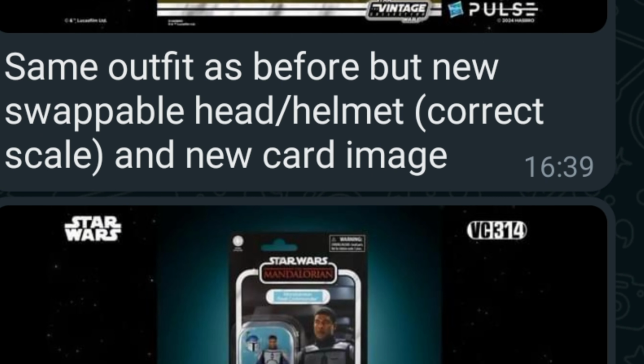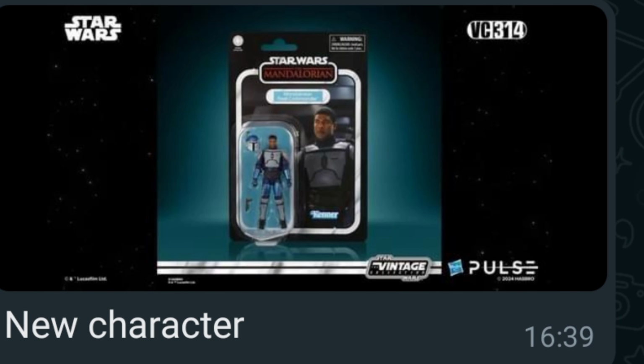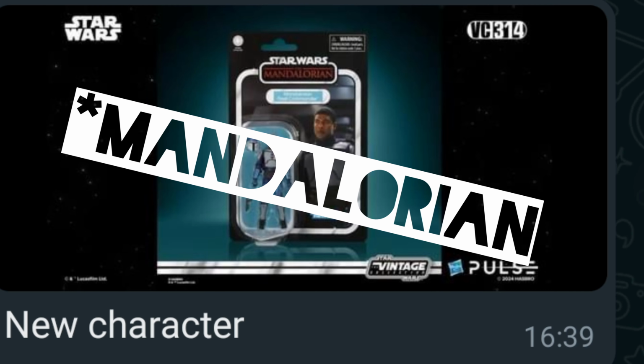And then you've got this other fella. I don't particularly like that figure as much. I prefer shinier armor as opposed to painted. It looks like it's painted kind of white. It's a new character though, but it's going to be the same sculpt mold for a clone, so it's not really that new, is it?